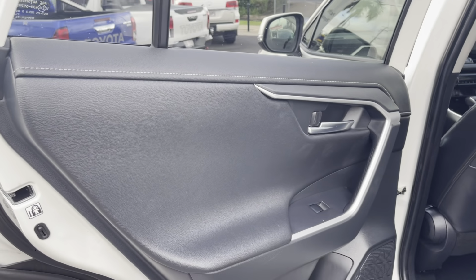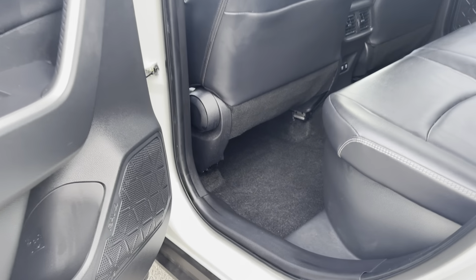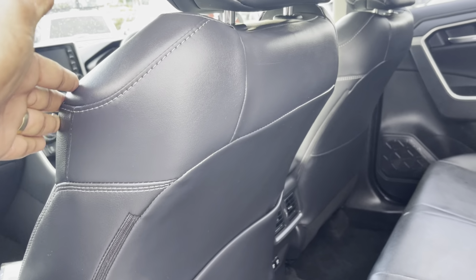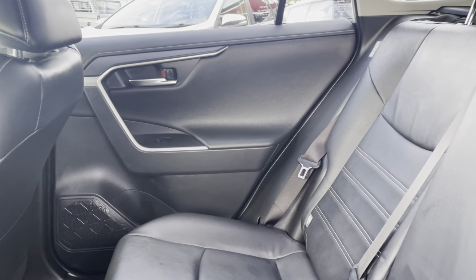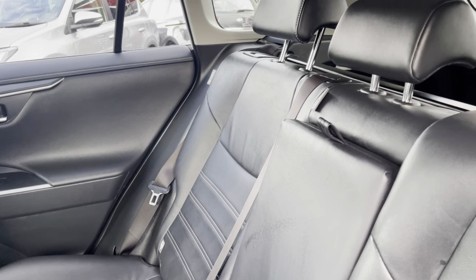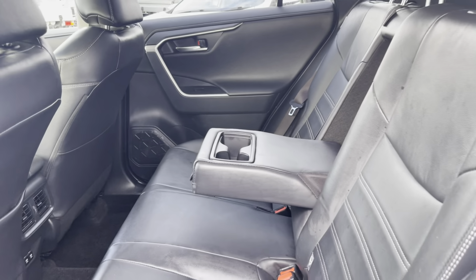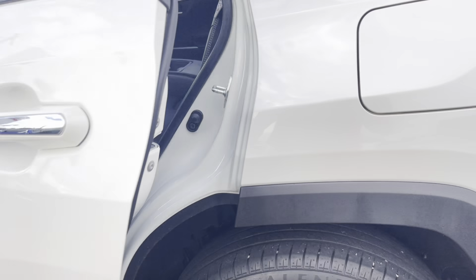Just looking at the trim, that's in really good condition. Down on the kick panel, up onto the passenger driver side seat, over on the right side of that. Basically looking at the back seats now, just in the middle department sort of sides. Fold that area down, giving you a look at that. Fantastic. Awesome, that looks amazing.